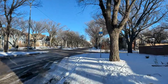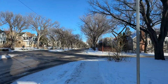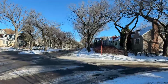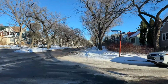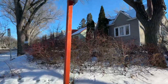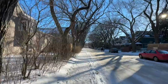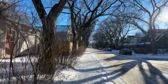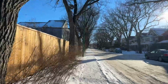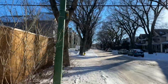Garnet Street, I used to live on. Now, is that where the other crosswalk would be? No, I don't think so. Maybe. Actually, it is. Okay, we'll go down here and take this crosswalk then, along Garnet. When we come out, the cathedral will be right there, and Westminster United will be right there. Well, not right there. A little off to our left yet, but we're getting there.